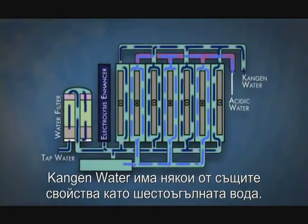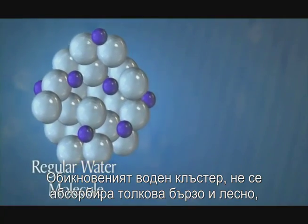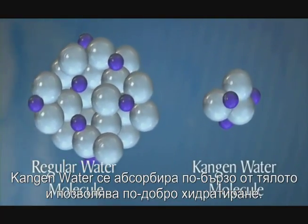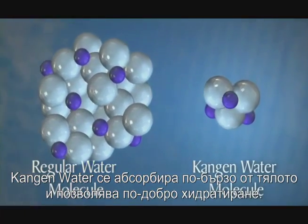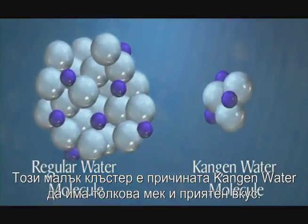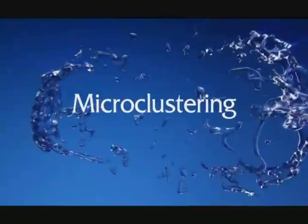Kangen water has some of the same properties as hexagonal water. A regular water cluster does not absorb as quickly or as easily as a smaller Kangen water cluster. Kangen water is more readily absorbed by the body and allows for better hydration. This smaller cluster is also why Kangen water tastes so soft and silky. Let's demonstrate the micro-clustering property of Kangen water.